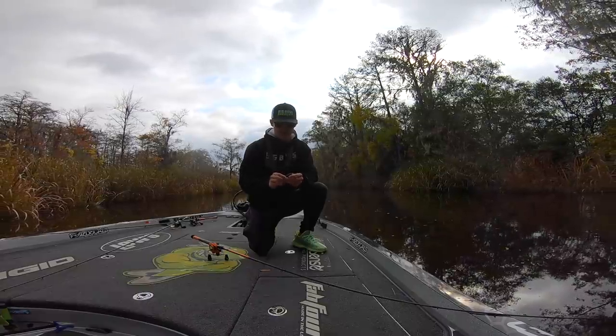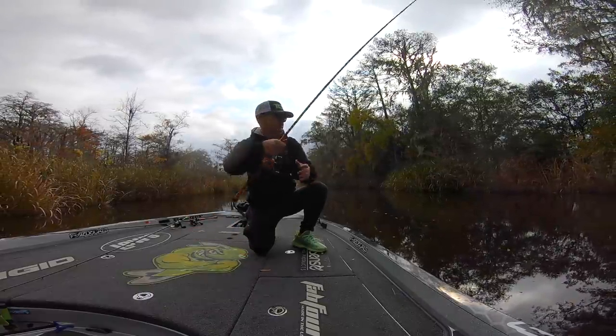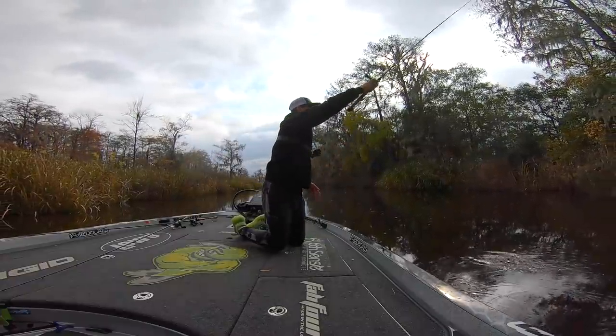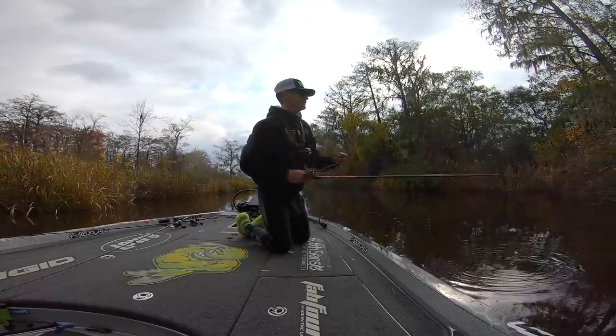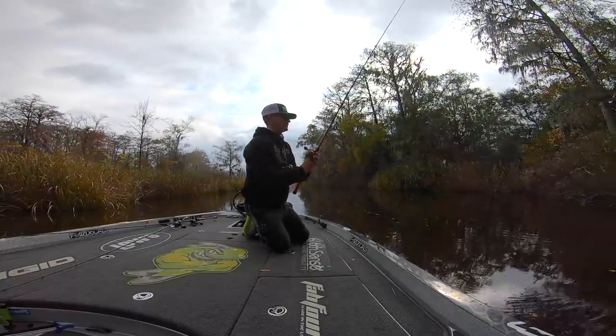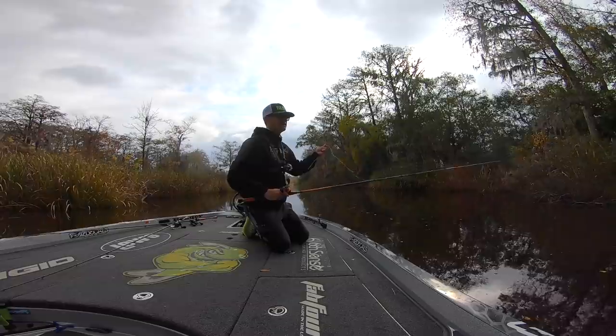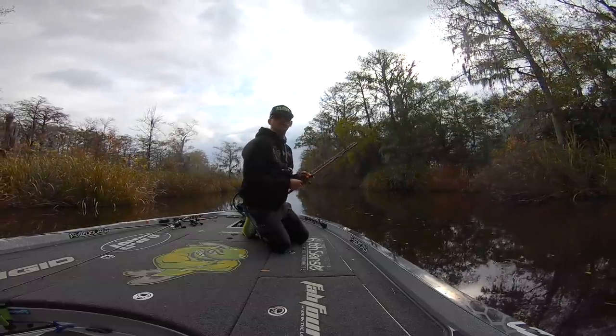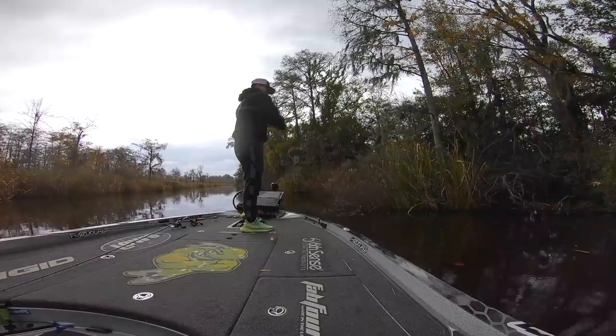We're getting bites steady too. So we're gonna stay here for a good bit until that tide starts to drop, and then we'll go upriver. But right now I don't really see a reason for us to move. You know, it's just panning out. We caught 3 fish in probably, I'd say 25 minutes max. So maybe there'll be some more stacked up back here.